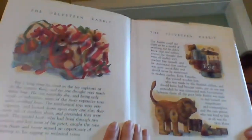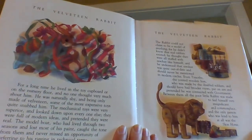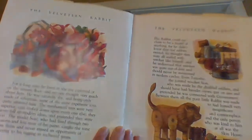So here's our next page. Take a good look at those pictures there. So this book is kind of long, so I'm going to read it in chapters.